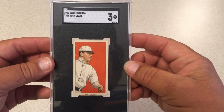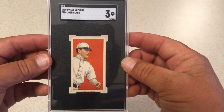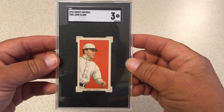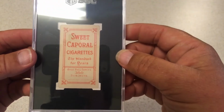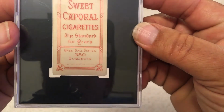Another 1910 Sweet Cap. This is Josh Clark from the Columbus Ball Club. This also gets a 3. It's off a little bit left to right, a little bit low. The colors are just phenomenal in this card. Really nice and bright. Also 350 subjects. Factory, looks like factory. That one's a little bit faded out. It's factory 30.